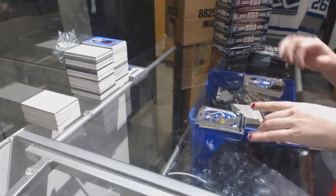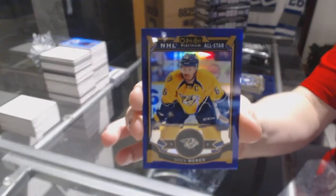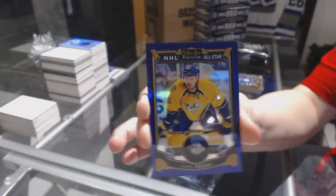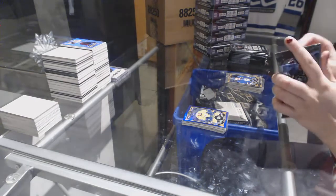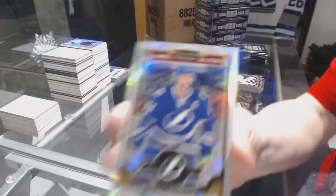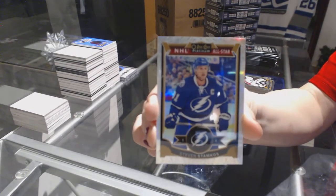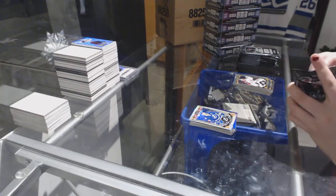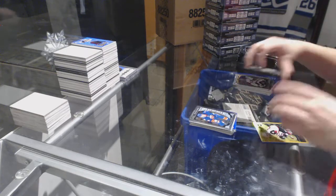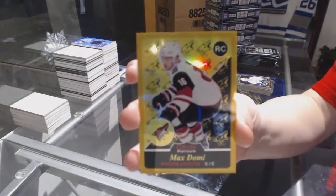Rookie of Robby Fabbri for the Blues. And we've got a purple numbered to 25 for the Nashville Predators, Shea Weber. Purple numbered to 25, Shea Weber. We've got a white ice numbered to 199 for the Tampa Bay Lightning, Steven Stamkos. Rookie for the Islanders and a gold rainbow rookie numbered to 149 for the Arizona Coyotes, Max Domi.